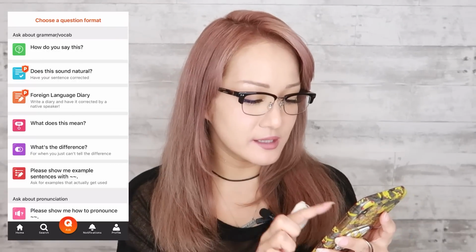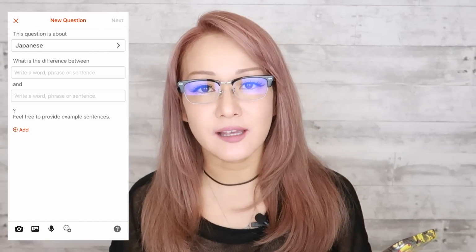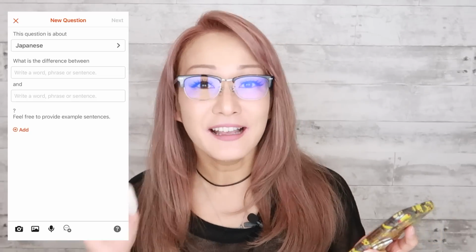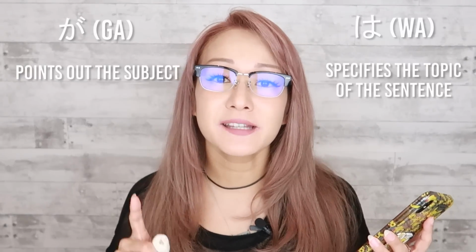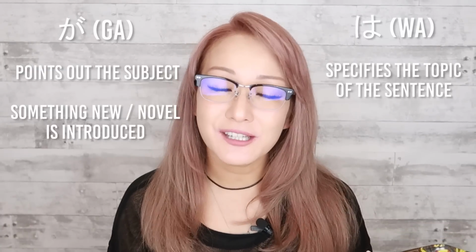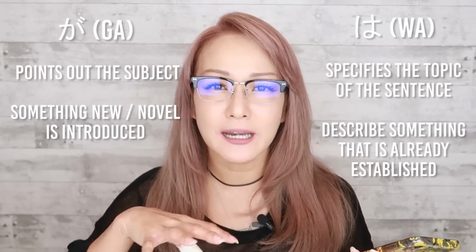Now here is the "what's the difference" function, which I find so useful. One of the most common questions I get regarding learning Japanese is what's the difference between "wa" and "ga"? Let's actually see if anybody can answer that for us. Let's see. By the way, just really simply and quickly, the difference between "wa" and "ga" is that "ga" points out the subject and "wa" specifies the topic of the sentence. "Ga" is also used when something novel is introduced. Meanwhile, "wa" is used to specify and describe something that has already been established.